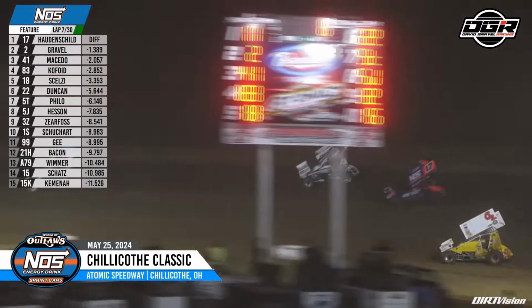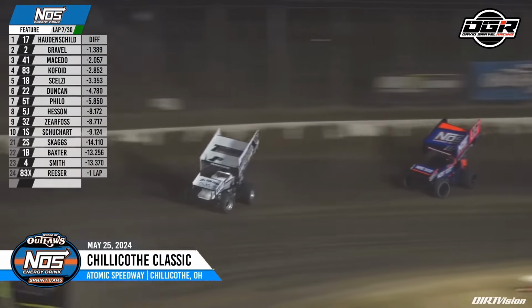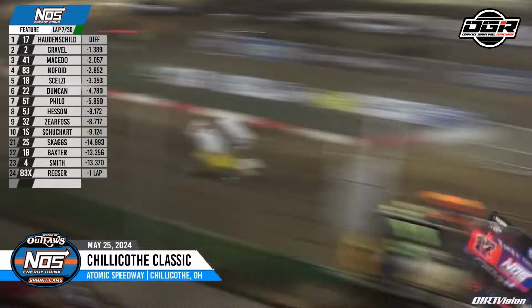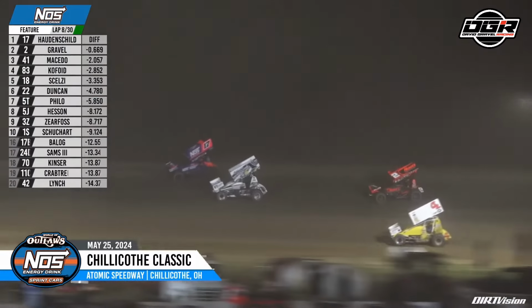Baxter, oh, Sheldon nearly got into Baxter between turns 1 and 2. Close call for the race leader. Perhaps now an opportunity for David Gravel to close. Gravel now right there with Sheldon Hodenshield as they work the traffic into corner number 1. Sheldon to the inside of Keith Baxter. Can he make the move? Slides up in front of the 1B.